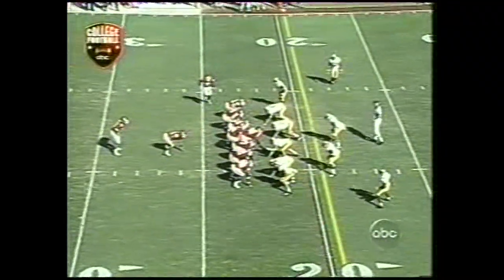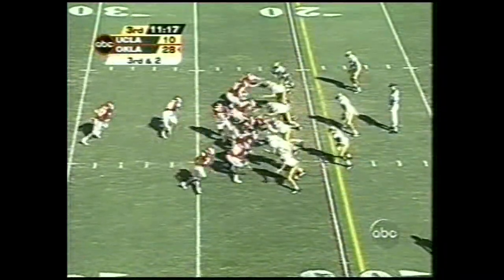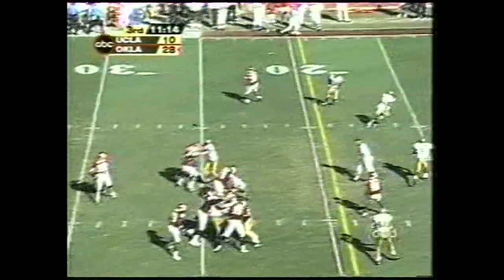Down now. Remember, Harris was in earlier in the game as a tight end and blocked on a key play on their first scoring drive. Let's not forget what Tommy Harris did on that play.